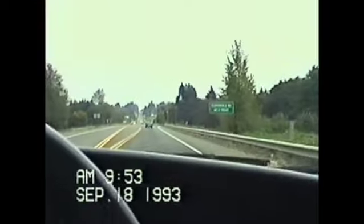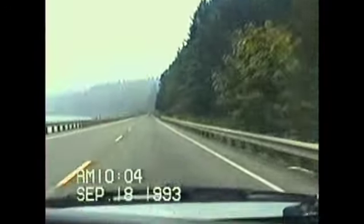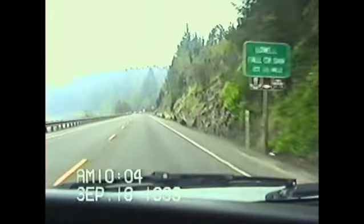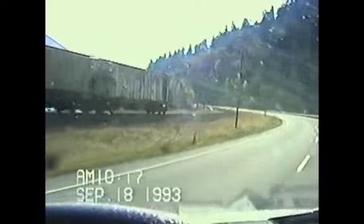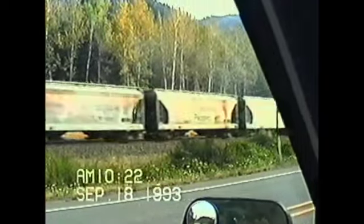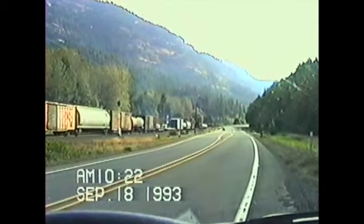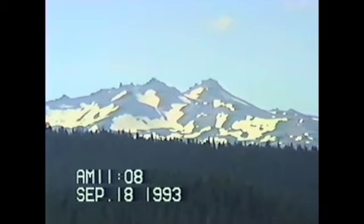It's part of the Willamette River down there. We're on the Willamette Highway. Well, I don't know what lake it is, but it sure looks nice, even in the mist here. A little bit on both sides of us here. Sign here, Lowell Fall Creek Dam. Shot of a train going by and more of the lake. It's a very pretty area through here. That's either Mount Thielsen or Crater Lake in the distance, I don't know which. Making pretty good time though.